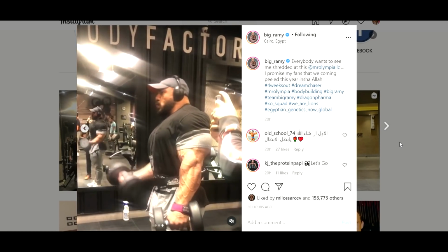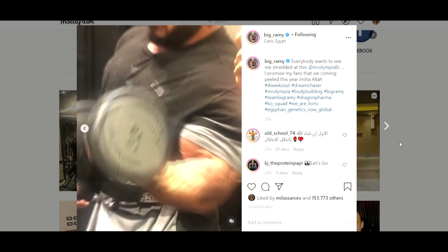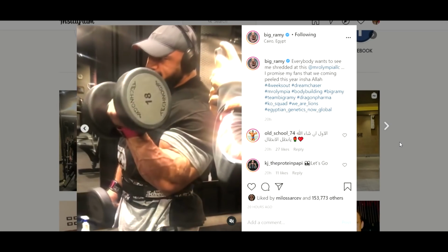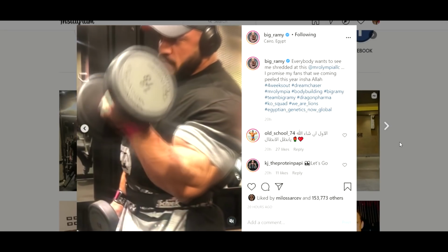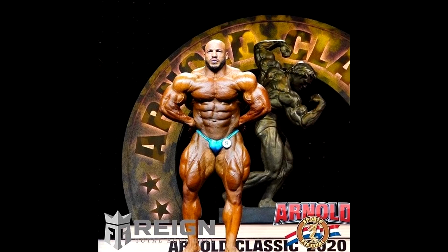But if he does that, I think he's the biggest threat to the throne, considering his size, right? And completeness. He doesn't really lack anything. And his stomach is in check. It's a pretty small waist. Just bring him 10%, 15, 20% max more conditioned than he is right here. And that's it. That's Mr. Olympia win. It's in the bag if he does that.